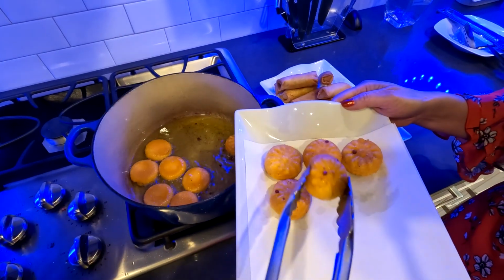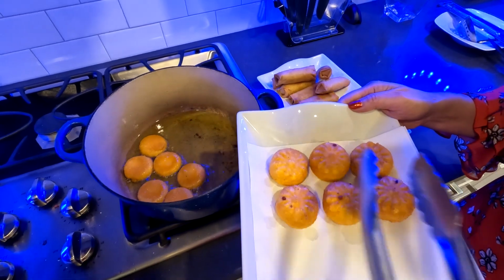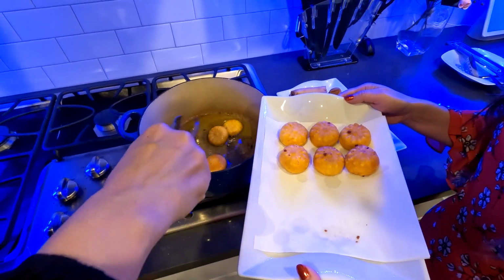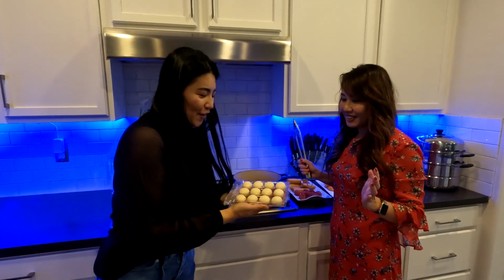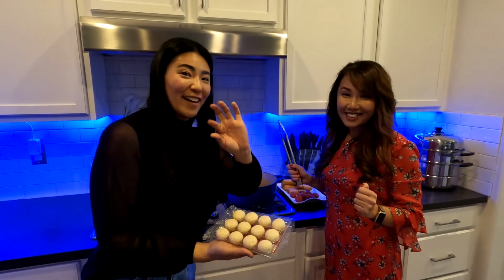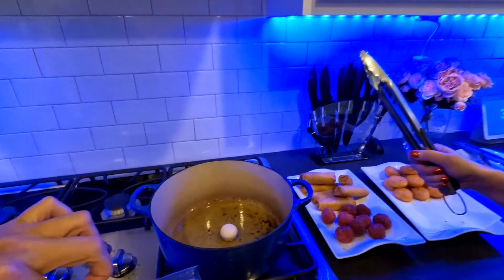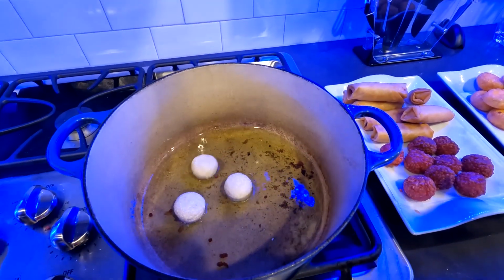All right, while we're doing this, we have last but not least, my favorite. See you guys in a short minute with our sesame balls. So we have your favorite, balls. I did wash my hands, so I'm going to grab these and just dunk them in. Maybe we should call them Sharon balls. I would like to name it after myself.